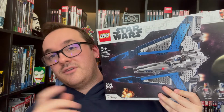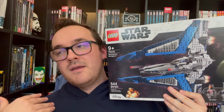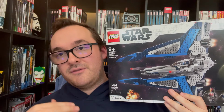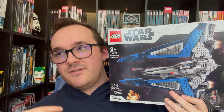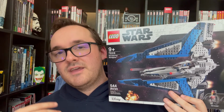So, story time with this. I can actually remember getting the original Starfighter set that came out in, I think, 2012. I actually got it for my birthday. I went and bought it at the Lego store. It was a Clone Wars version, so it came with Pre Vizsla and like a Stormtrooper or a Mandalorian trooper and stuff like that.